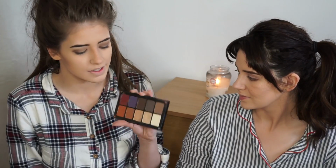Next I'm just going to be using the second colour in the palette, which is a white shimmery highlight shadow, and I'm just going to be placing that in the corner of my eyes, under my cheekbones, and I'm going to pop that over the lid just to keep that eyeshadow nice and neutral. Lovely. And I'm going to actually skip on a wing liner today, and I'm just going to use my Roller Lash by Benefit.